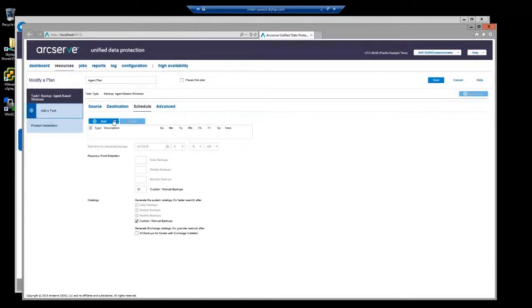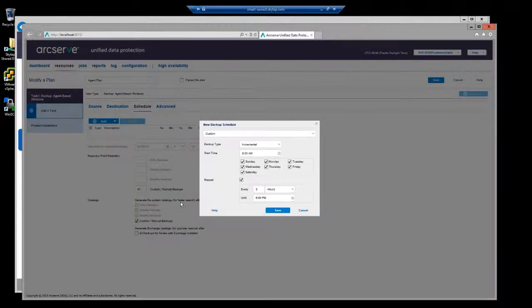Now you can run a simple backup that runs every few hours, and on here, it's defaulted at 31. So for instance, if I did a backup every 3 hours, I would calculate how many recovery points I want to keep, and I figure out what I need this bucket to be.